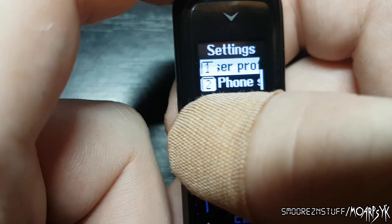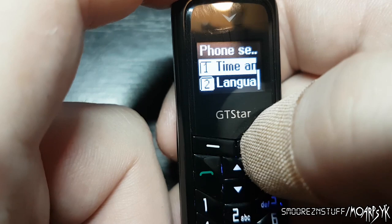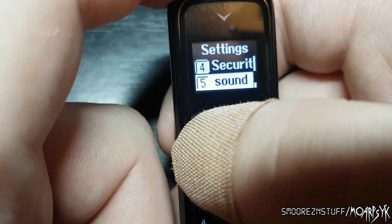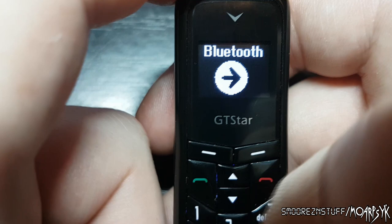That means, yeah, you can put on general, Bluetooth, what? Oh, I keep going back. Phone settings, time and date, language, preference, signal, flight mode. Look, if you're expecting to see anything special here, there's nothing really, except for the magic sound, which I'm sure I'm going to have to test on this, aren't I? That's why the whole SIM card is in here. Okay. Services, Vodafone. So, yeah, it still works on the 2G network on Vodafone. Don't know, I thought they were supposed to shut that down, but okay, it's still working.